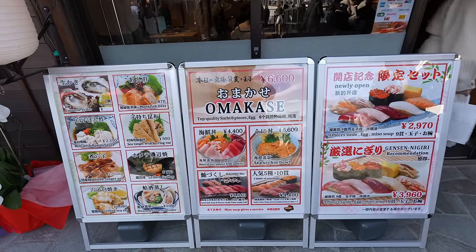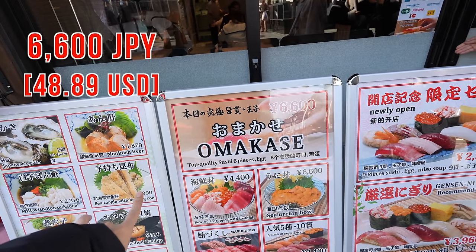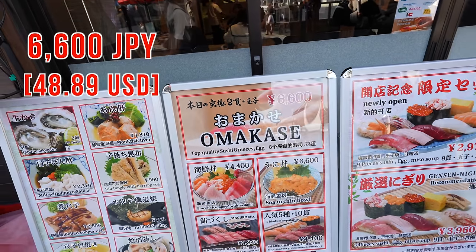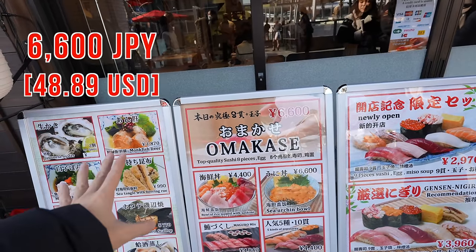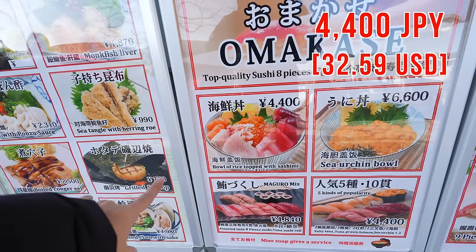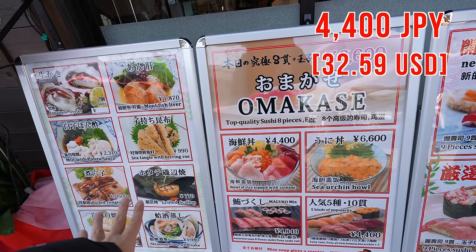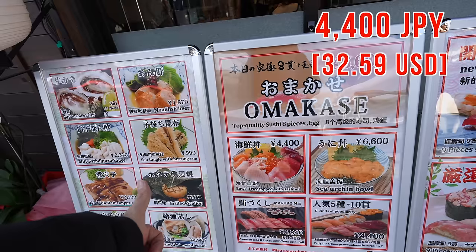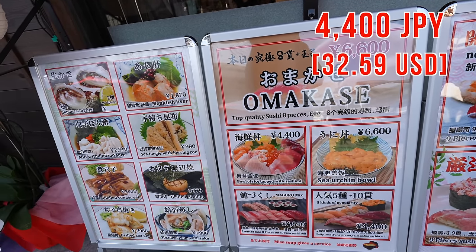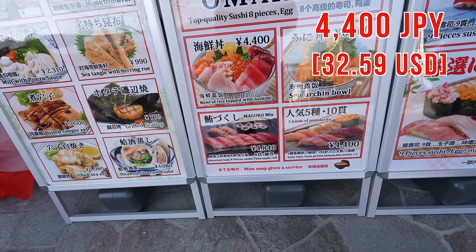So how about the price? Today's omakase, 6,600 Japanese yen, 8 pieces plus egg. Well, you know, the omakase really depends on the quality, so I'm not sure. How about this kaisen don, 4,400 Japanese yen? If they are using good sea urchin, it is reasonable, but if they are using not that good sea urchin, definitely that doesn't worth it.